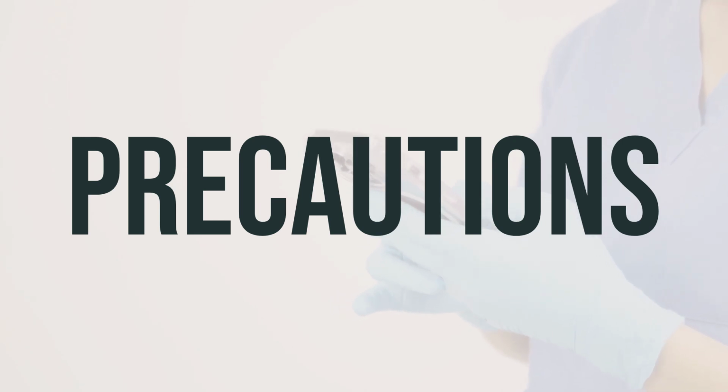If you are pregnant, this medication should only be used when clearly needed. It's important to discuss the potential risks and benefits with your doctor. Additionally, this medication passes into breast milk, so it's important to consult your doctor before breastfeeding while using Augmentin Es-600.